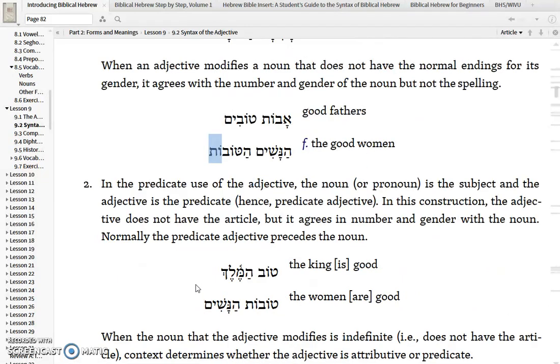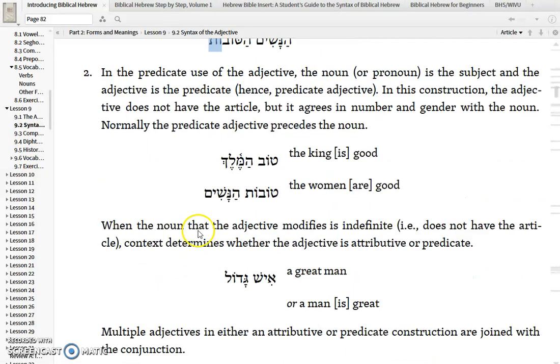So that's attributed adjectives. But then you have predicate adjectives, and this is where you have a sentence. An example is, if you want to say the king is good, you could say tov hamelech. The word king has the article, the word tov will not. And that's kind of a telltale sign that this should be understood as a sentence. If you take the word order as given, it would be good is the king. But then you would smooth that out into English, the king is good.